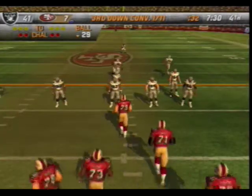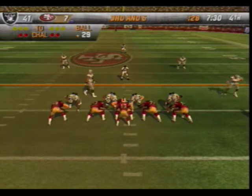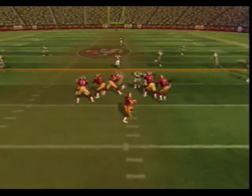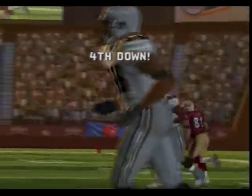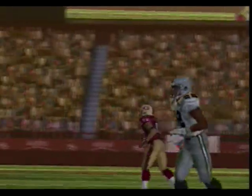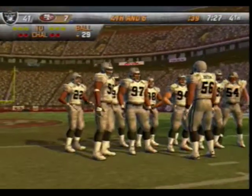Third and 6. Ball on the 29-yard line. Five wide receivers. Throws it. Knocked down at the line. It was almost like the defenders were in the huddle on that series. They hit a roadblock with everything they tried.